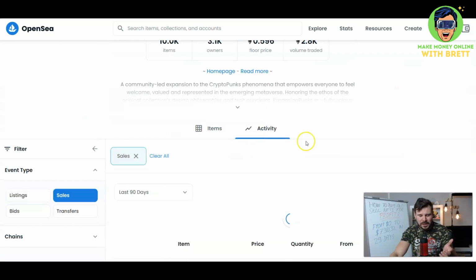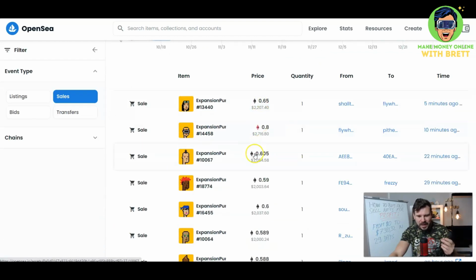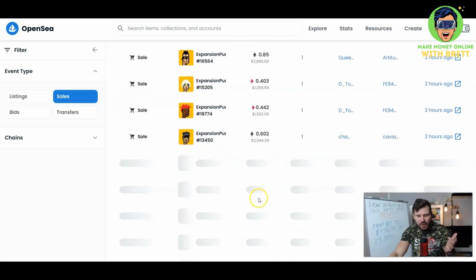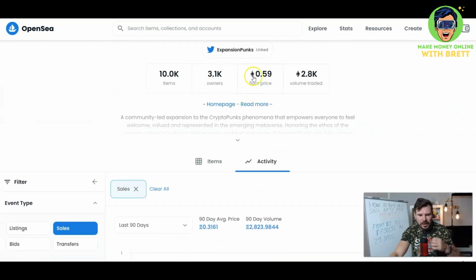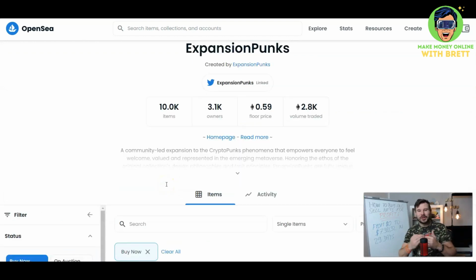And if you go to activity, you see, even though the floor is 0.59, people are buying at 0.6, 0.58, 0.66, 0.59, 0.65, 0.85. So you can see that there are sales that are way higher, or above the floor price, right? So what happens when you buy something at the floor right now, wait 2 weeks. Like you see, when I first bought one, I waited almost 3 weeks and then I sold it.